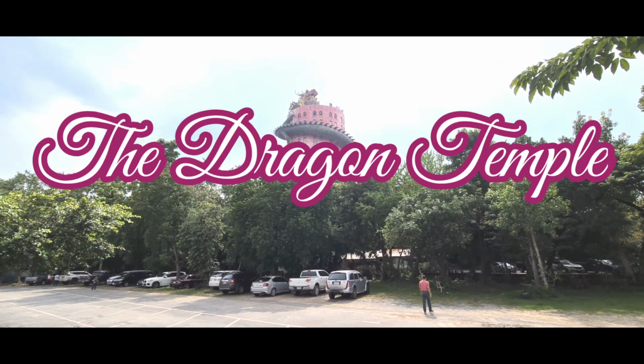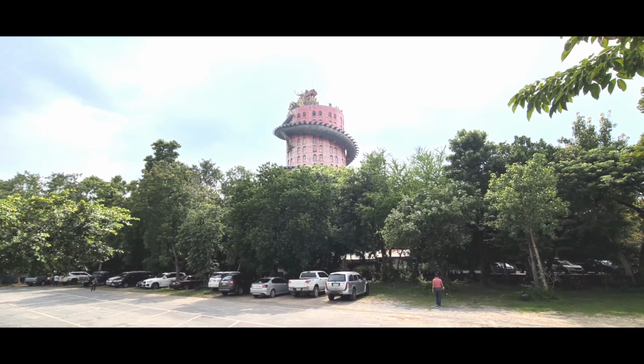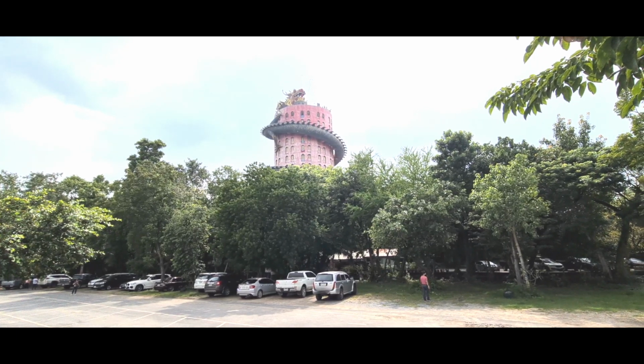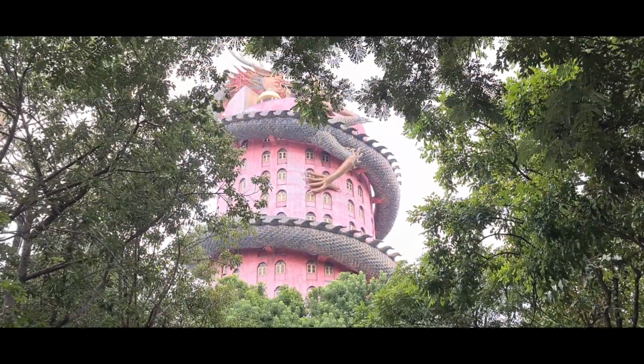This is Wat Samphran, or the Dragon Temple. It is located in Samphran District, in the province of Nakhon Pathom, in Thailand, which is about 40 kilometers or an hour and a half drive from Bangkok. This temple is a unique and remarkable temple in Thailand because of the way it is built.